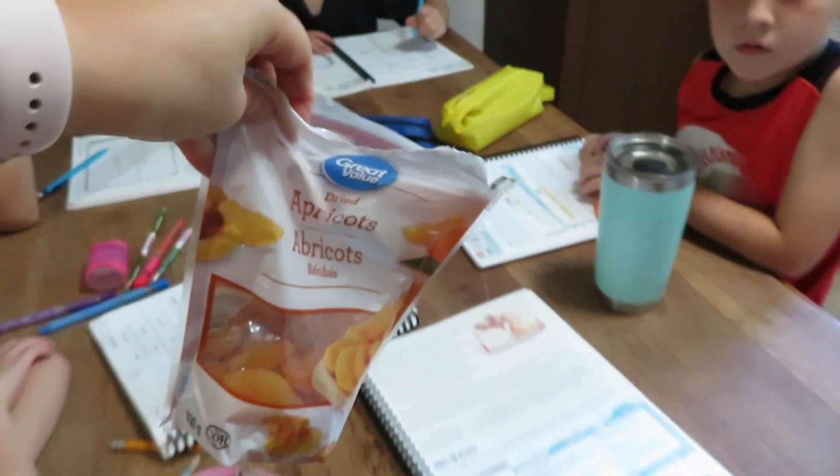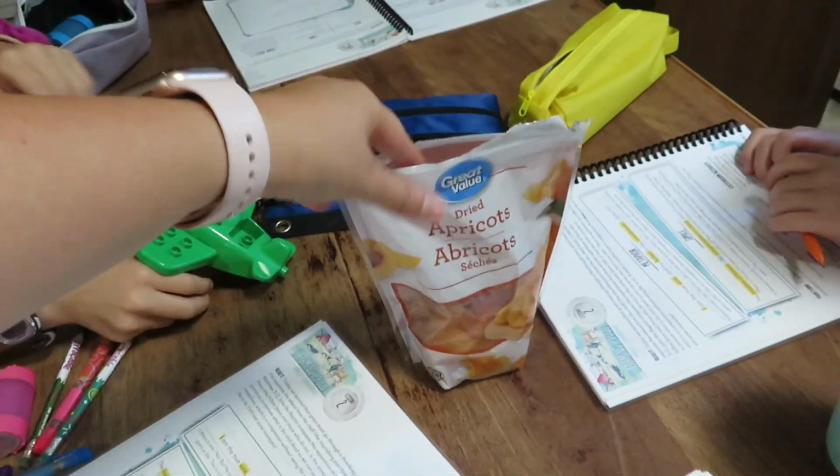Just sitting down and drinking my first coffee. Super quick snack break here. You guys can all have a couple of apricots. I am going to make some grilled cheese for lunch today. I think I'm gonna put bacon bits on the grilled cheese.